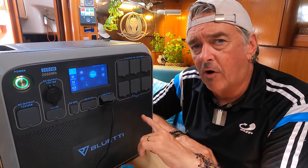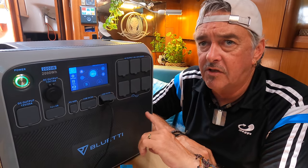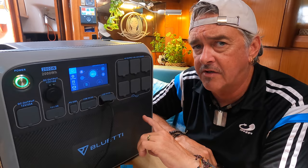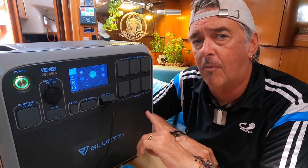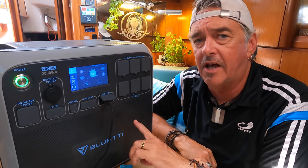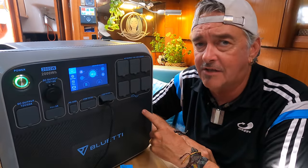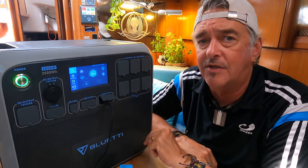Now with the LiFePO4 batteries, you can actually cycle these things over 3,000 times minimum. Usually it's more like 3,500 to 4,000, but even at 3,000 times, that's almost 10 years of daily cycling. This thing is gonna be around for a long time. I have a feeling the case is gonna degrade and break down long before the battery system ever will.